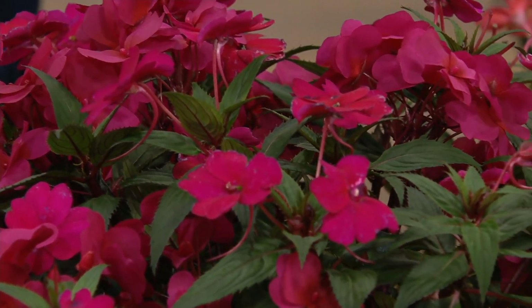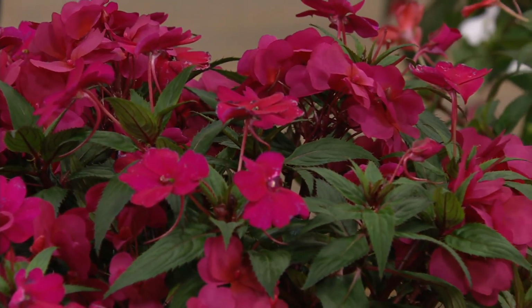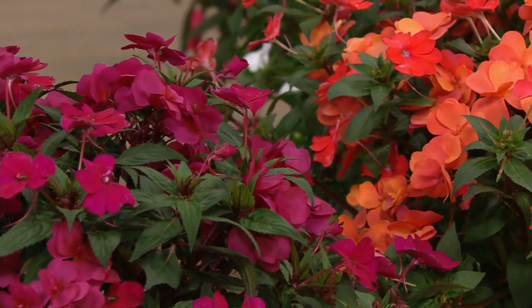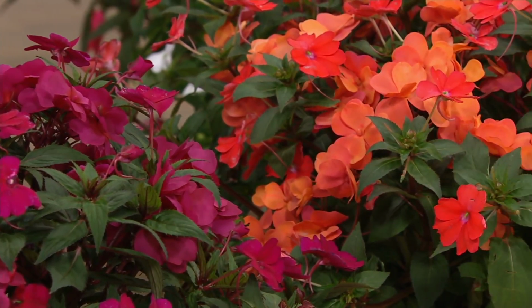If you go to your garden center around the 4th of July to buy one of these, if you're trying to put it in the ground, you're going to have to dig a big hole. But you get these small plants that require less, maybe once a week to water them.